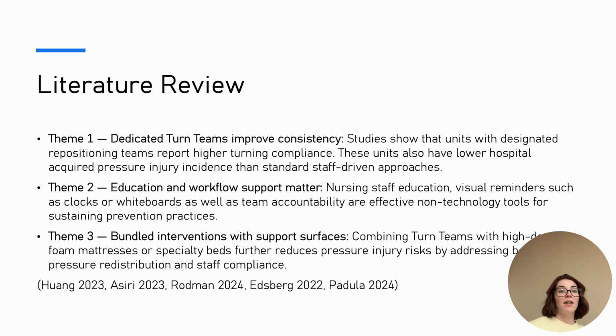The third theme is bundled interventions with support surfaces. What this looks like is combining that turn team schedule with use of pressure redistribution devices and specialty beds.